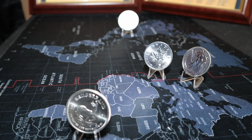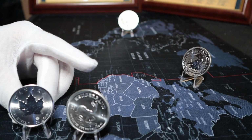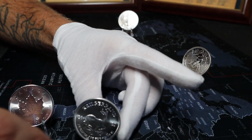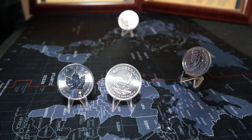Now, in round 3, the Royal Canadian Mint is traveling to South Africa and going to take on the South African Mint. We have the Canadian Maple Leaf versus the South African Krugerrand. Stick around, folks. Let's see what happens.